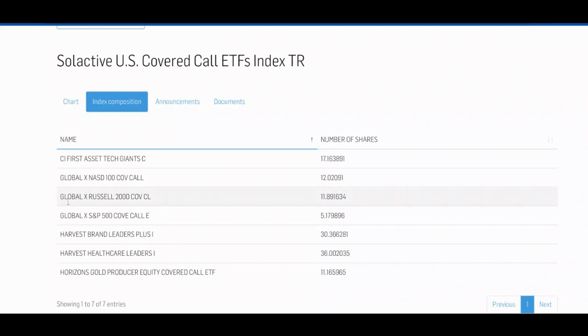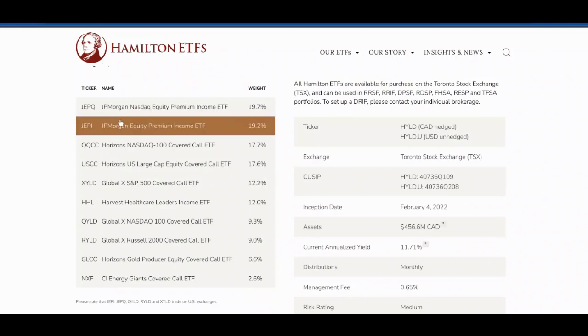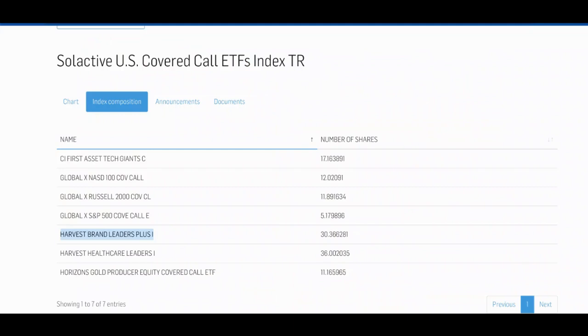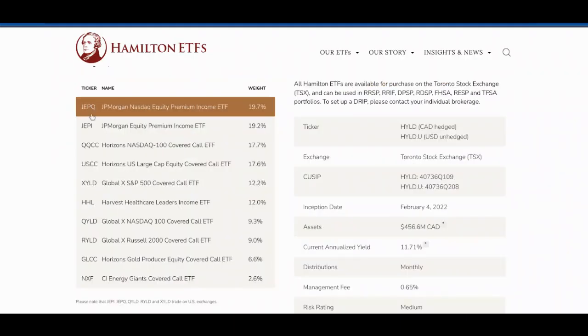So the two they replaced were the Harvest Brand Leaders Income ETF, which was replaced with JEPI, the JP Morgan Equity Premium Income ETF. And the other one that they replaced was the CI First Asset Tech Giants Covered Call ETF. The ticker symbol for this one is TXF. So the TXF got replaced by JEPQ.